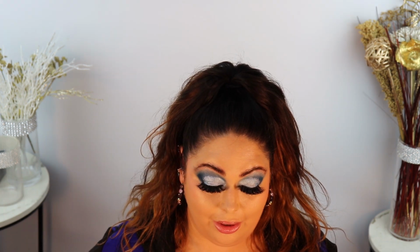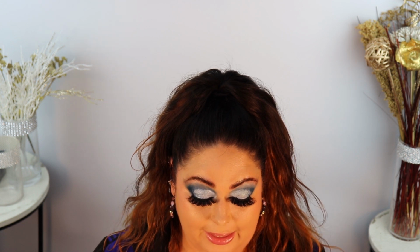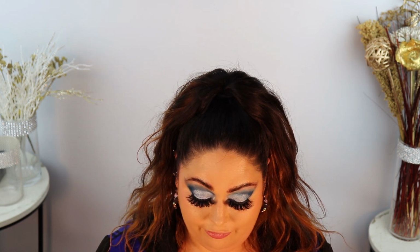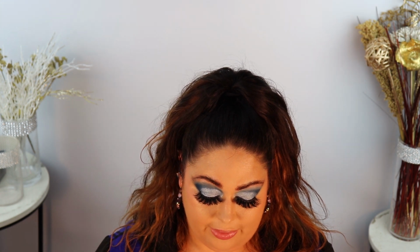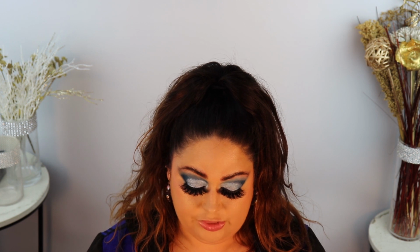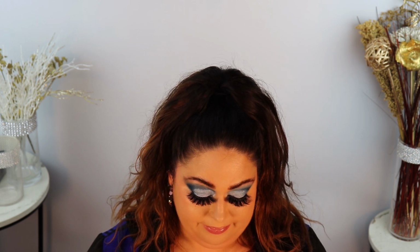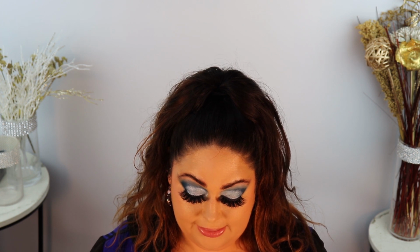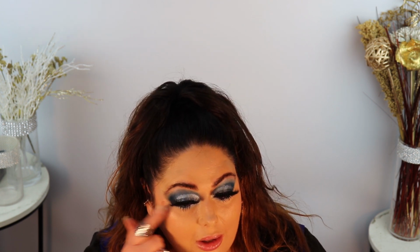Alright, you guys, so we are now done with the eyes, and I think I'm going to go in with some of... There was no blush that came out, unfortunately. So I think I am going to go in with some of the So Long Summer. The So Long Summer mixed with the Ask Nicely. These two of the matte liquid lip shades. And I'm going to sort of just dab a little bit of that.